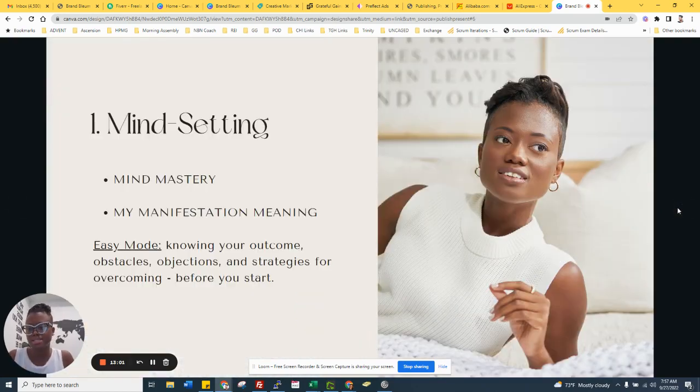Okay, mindset. As we all know, is mainly mind mastery. And so for me, that means really knowing your why and where you're ending up, and then anticipating those obstacles, those objections, those strategies that you're going to need for overcoming upfront before you start. To me, that's just overcoming anything mentally before you actually start.